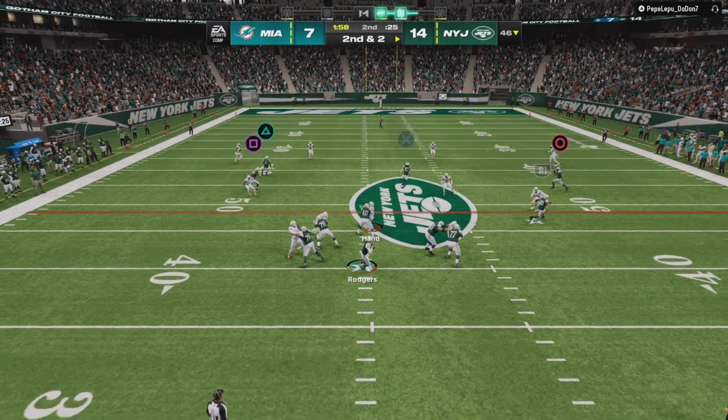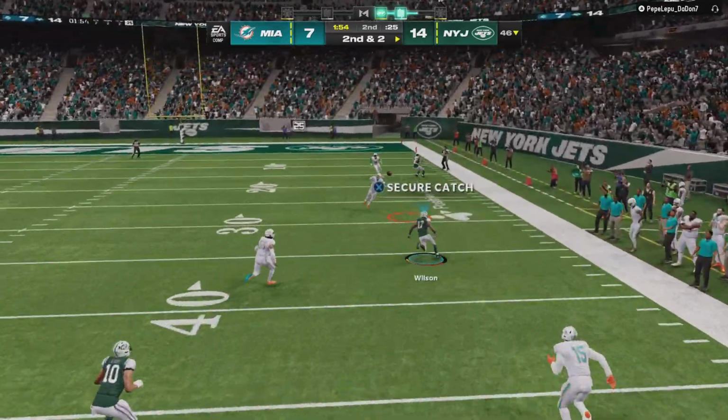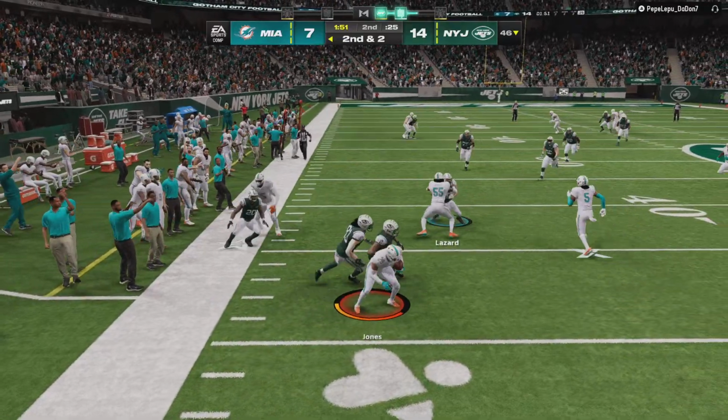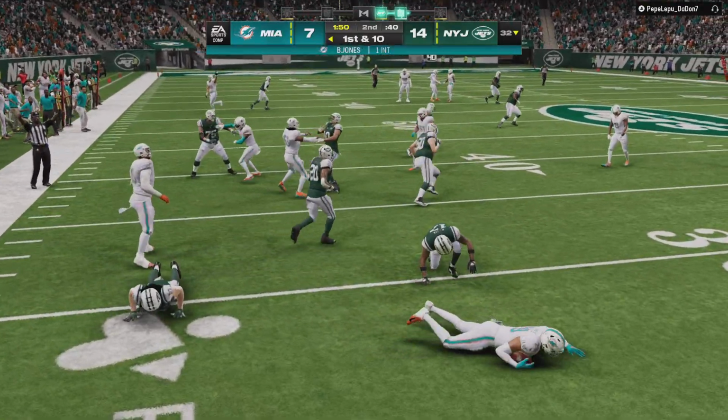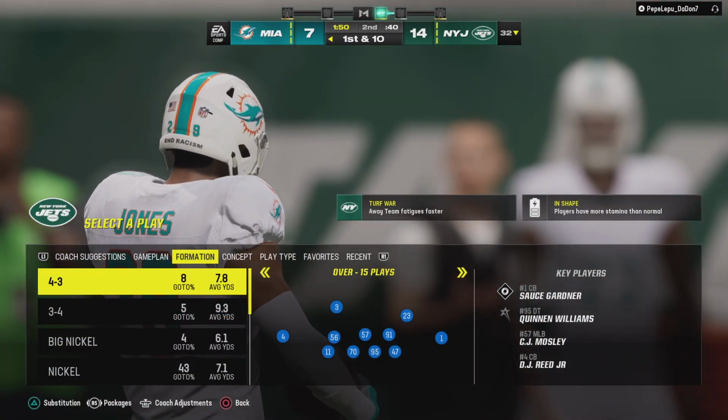Now Rodgers, flushed out right. Oh, poor decision there, and it's going to be intercepted. Brandon Jones picking it off. And the Dolphins are going to have it here at their own 32-yard line.